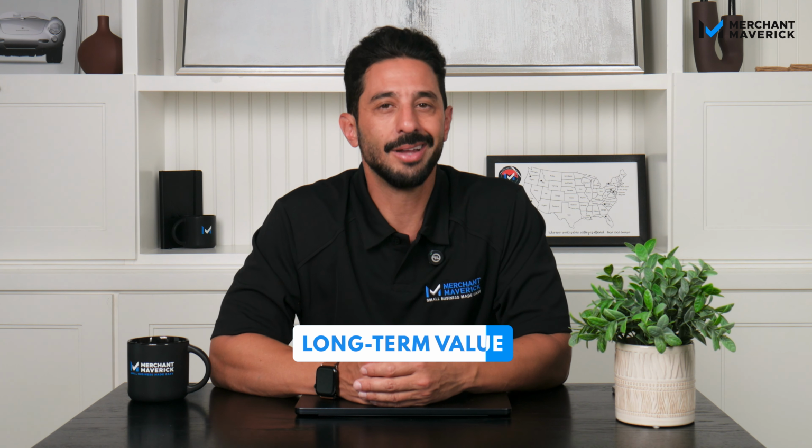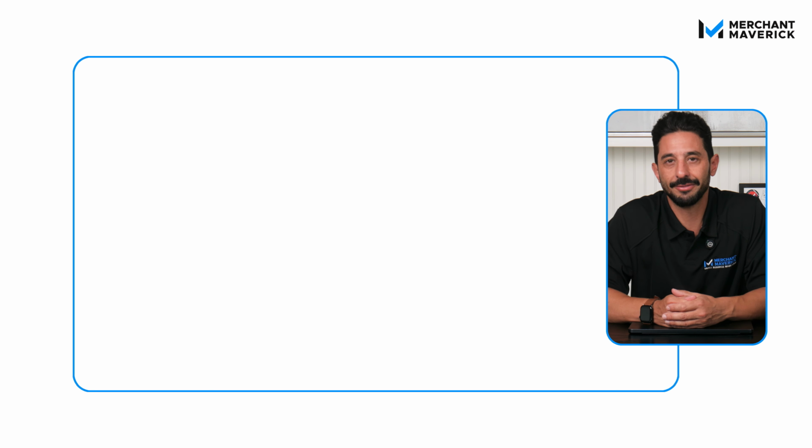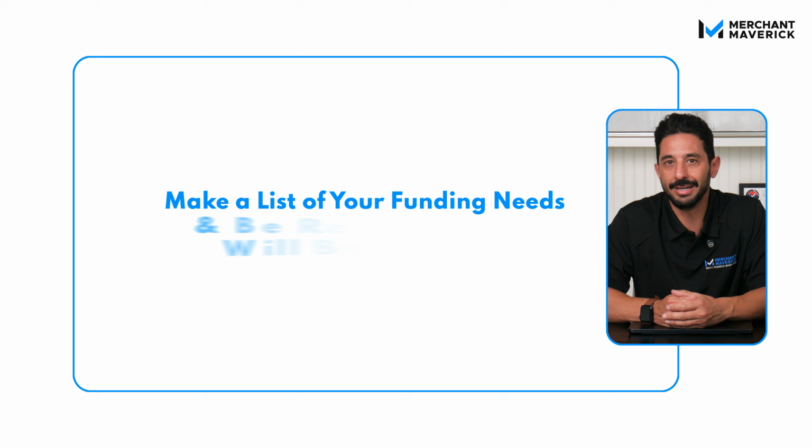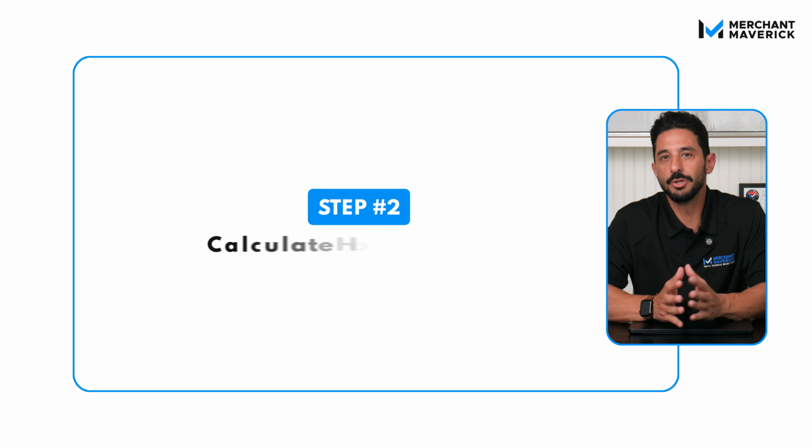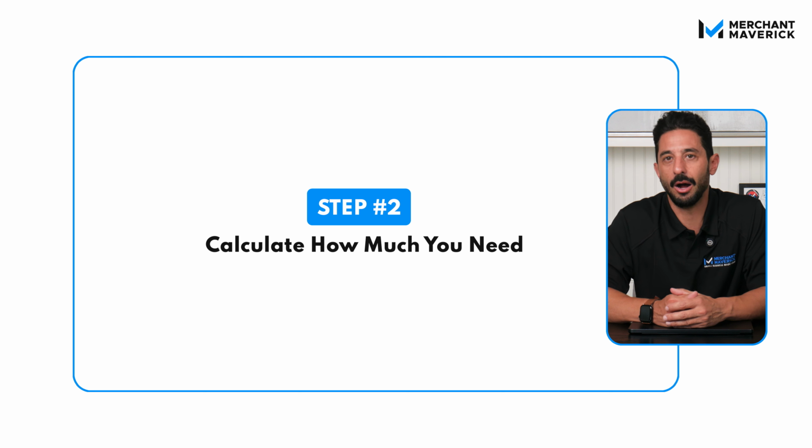Lenders want to know their money is being used for long-term value, not just to slap a band-aid on short-term problems. That means you have to get specific. Make a list of your funding needs and be ready to explain how that money is going to benefit your business over time. Once you've got your why, it's time to figure out how much you need.